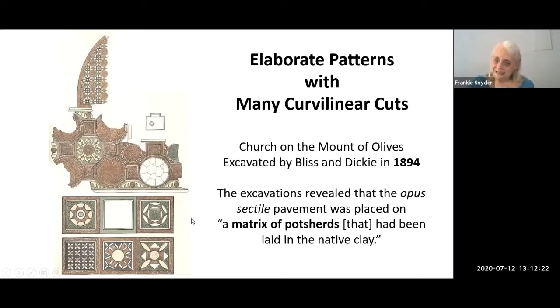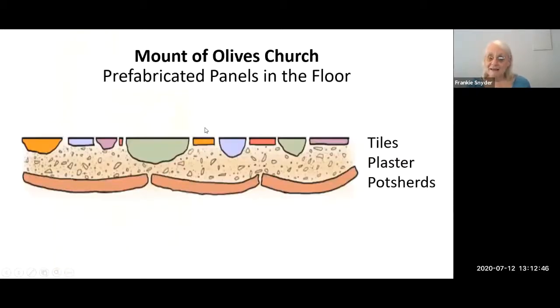Now, when they were digging, they found something very unusual, and they simply documented it in their report. I was reading this report one day and thought, oh my gosh, I know what's going on. It says, the excavations revealed that the opus sectile pavement was placed on a matrix of potsherds that had been laid on the native clay. So what had they really found? They found a prefab panel flipped over and sitting there in the ground. First they found the tiles, then under the plaster they found the potsherds, and underneath that was just the dirt it was laid on.